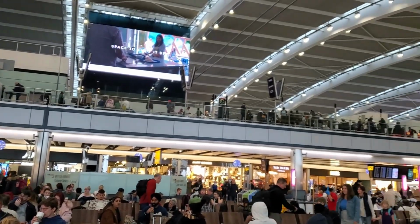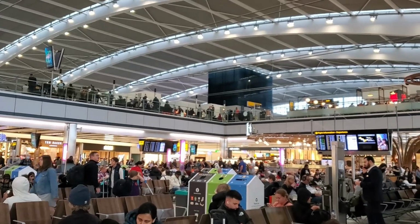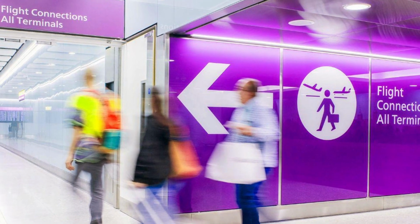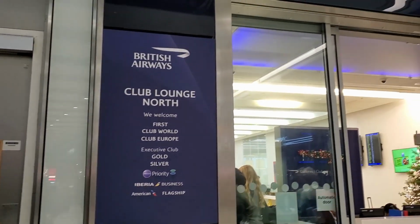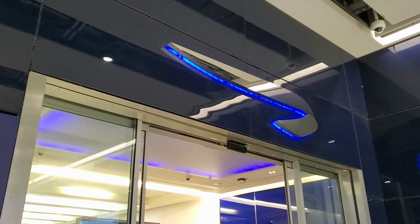Luckily, our connecting flight was also in Terminal 5, so we didn't have to deal with the eccentricities of the connection system here in London. Terminal 5 at Heathrow was actually quite nice, and we made our way up to the Club Lounge, where we'd spend the next hour and a half before our next flight.